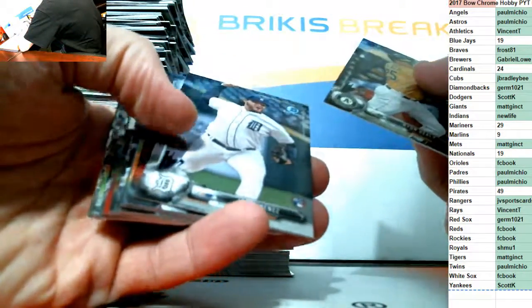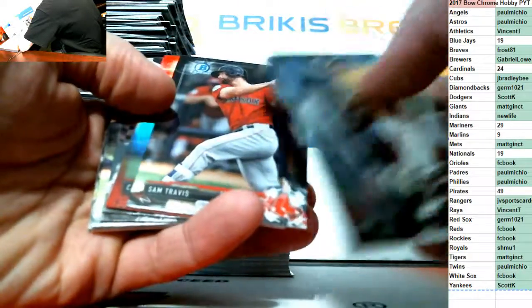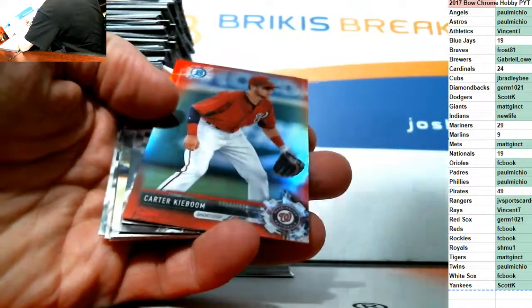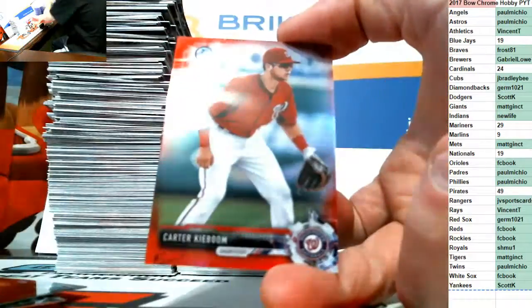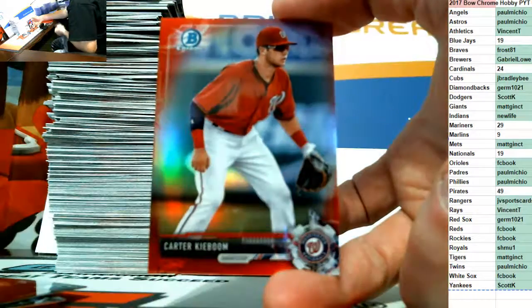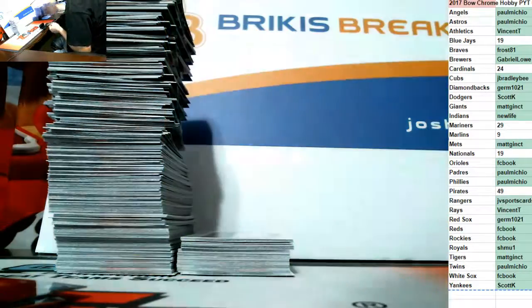Oh, what do I see? What do I see? Red for the Nationals. Oh man, you guys. 3 of 5, Carter Kieboom. Somebody should have just scooped all the last teams up for 150 or whatever it was. Red Kieboom, non-auto, 3 of 5.